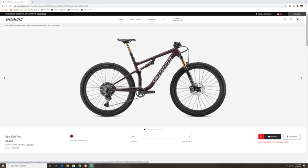So to start off with, the price is $8,250. I believe the S-Works is going to be $12,500, so it's pretty much $4,000 off of the S-Works price, which is huge. This is still a very fast and very capable machine, and you're saving $4,000 right off the top.